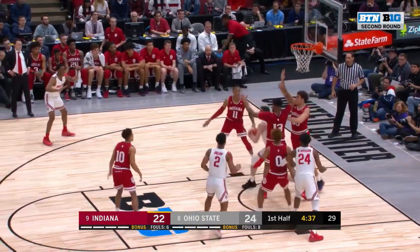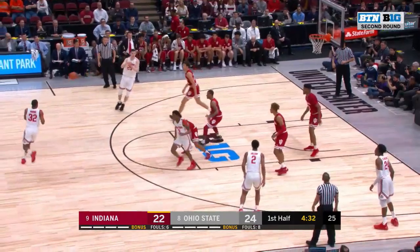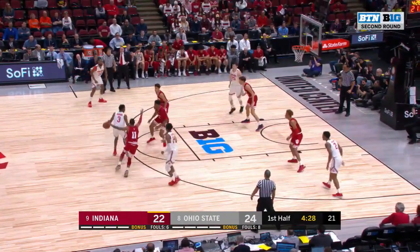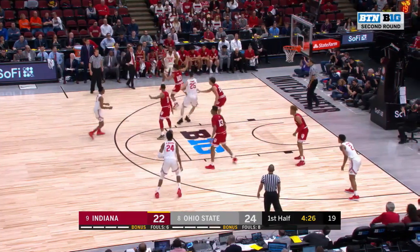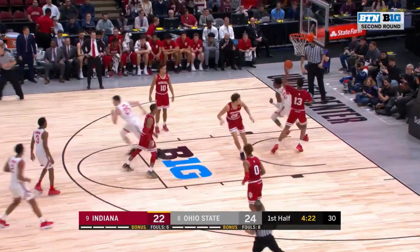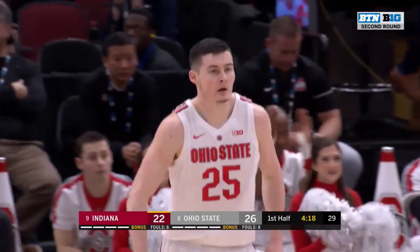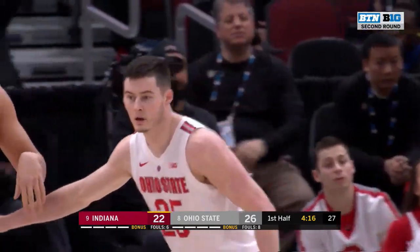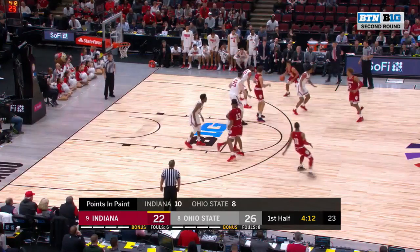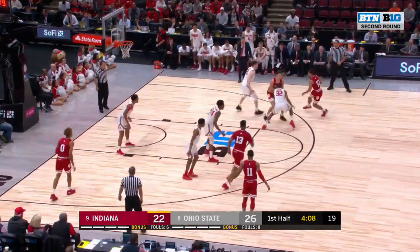Jackson. Young flies high for the board. Nice job by Jackson. Shot caught. Ohio State will get it organized. Young. Thompson. All around wonderful play. Understanding you got to put your shoulder into the chest of the defender. Then the utilization of the two-foot jump stop gave him momentum for that little baby hook. And a nice sequence right there by Kyle Young.